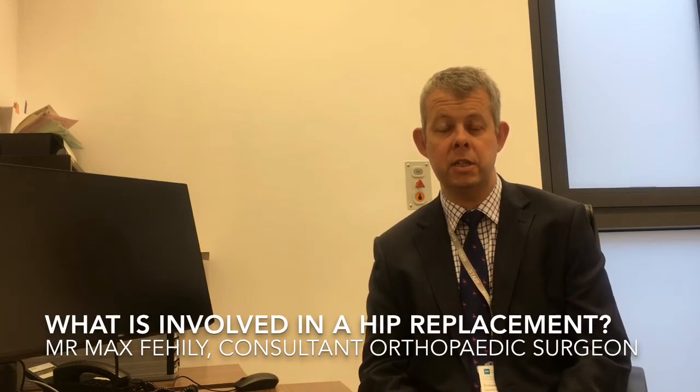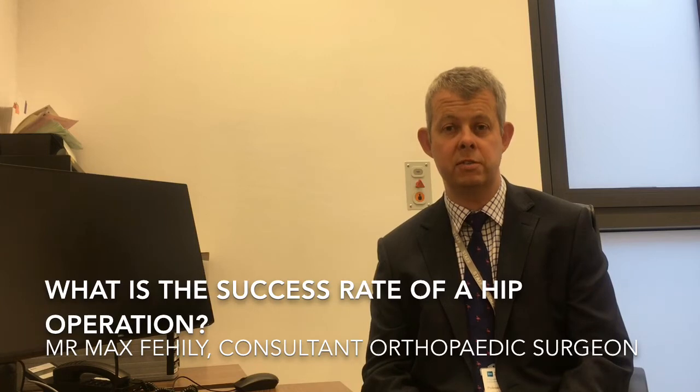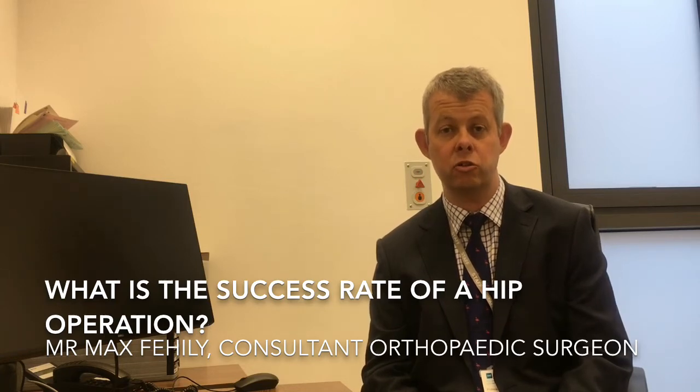So we'll often see patients with a range of problems going from a simple cartilage tear in the hip all the way through to completely worn out and then needing a hip replacement. A hip replacement is a very common procedure done now in the UK, and essentially it involves replacing all the worn out parts of the hip joint that are moving together. So it involves changing the cup and the ball of the hip and putting in artificial versions which can then move without any pain. The hip replacement is probably the most successful orthopaedic operation you can have, and generally speaking, between 90 and 95% of patients are delighted after surgery.